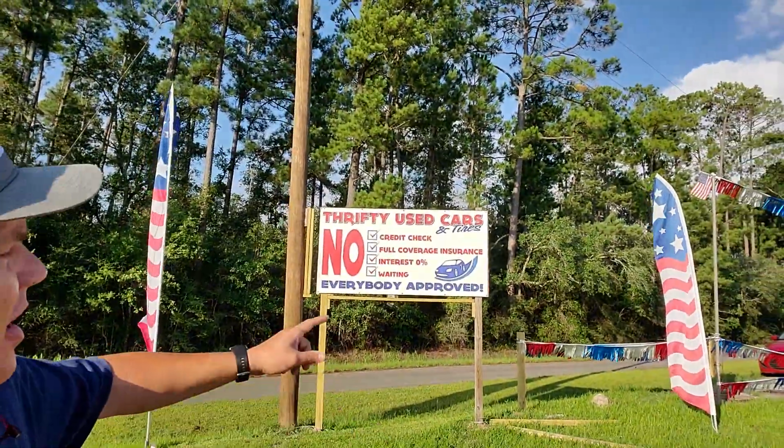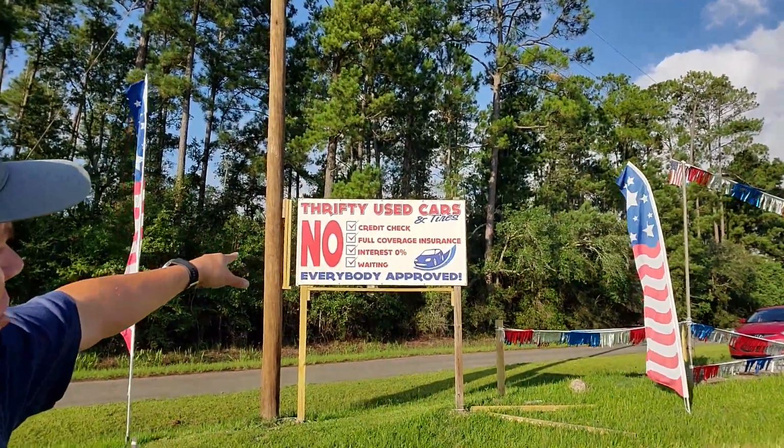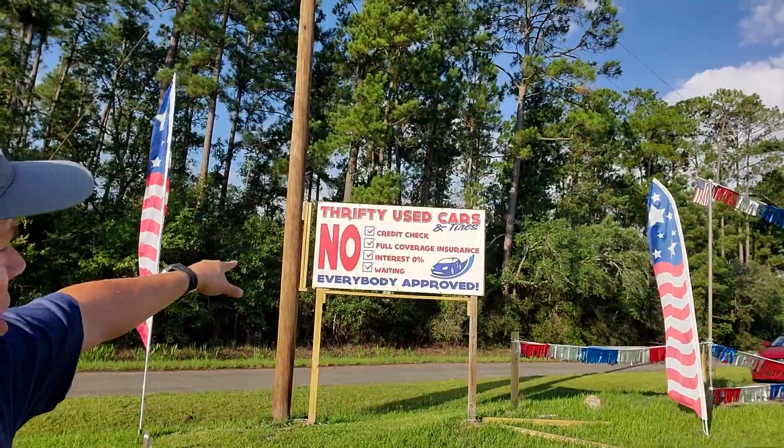And that's what that sign says. Thrifty Used Cars and Tires, no credit check, no full coverage insurance, no interest, no waiting, everybody approved. You come in here, you find a car you like, you got the down payment, you're out of here in about 15, 20 minutes. And look at all the cars we have.